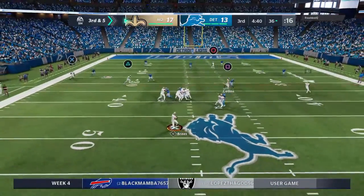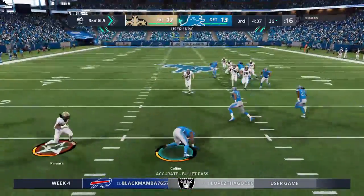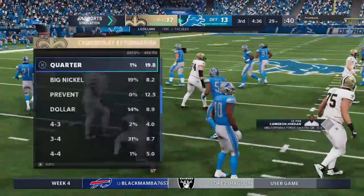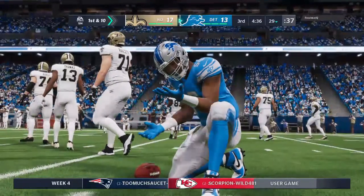Breeze to throw again. And Breeze is intercepted for the 3rd time. Picked off near the 26. And they will take over at the 29-yard line.